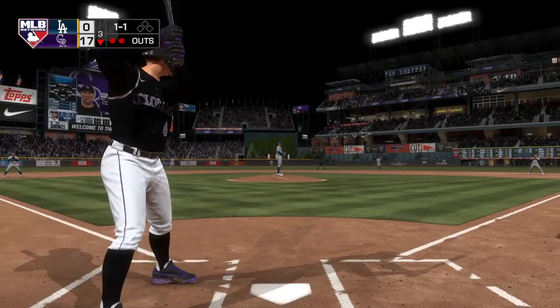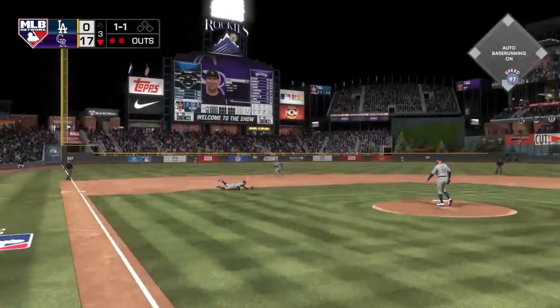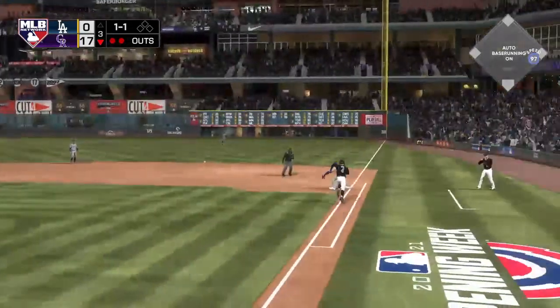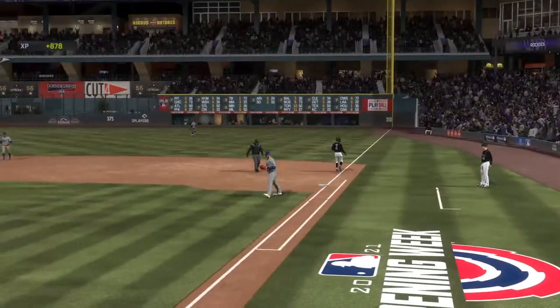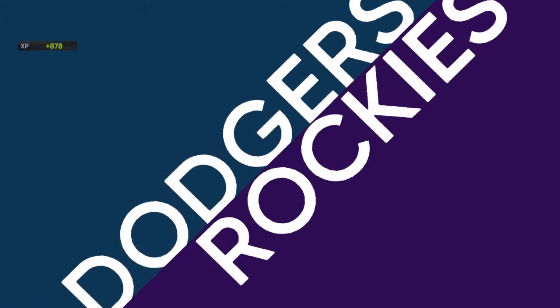So now to the plate, Ralph Kiner. Chopper left side of the infield. Turner gloves it. And it's in time at first, and finally, at long last, the side is retired.